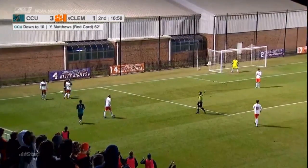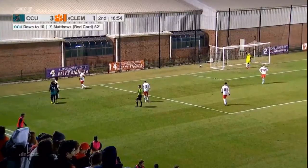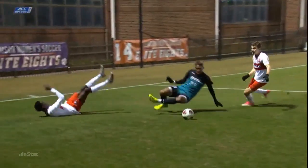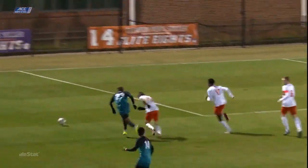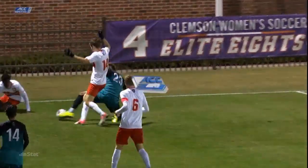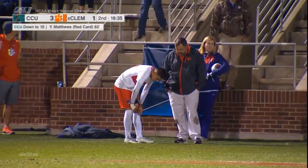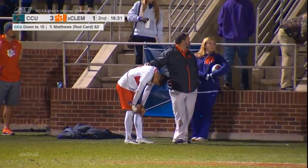Tripped up, whistle, foul call there. Smith, a little trip up on him. Saw the contact there. I'm not really sure that's worthy a whistle. Campos comes back out of the locker room. You see him over there on the sideline trying to stretch things out.